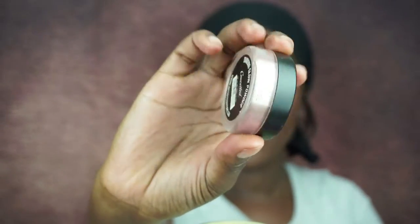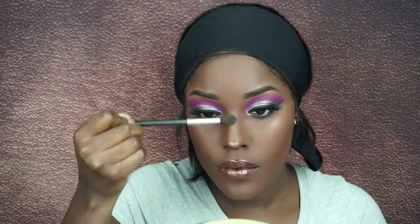Now I'm going back into the mascara. I'm taking the mascara again for my bottom lashes, like this. Now I'm taking the Artist Couture highlighter in the color Conceited.